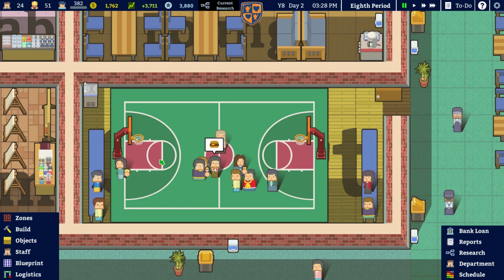I don't know anything about basketball apart from you have a ball and you put it in a basket and that's about it. But we've got a court in. We've got little benches for them to sit on and cheer on their team, or, you know, where the subs sit or whatever they are in basketball. I don't know. So I like that.